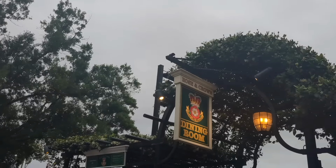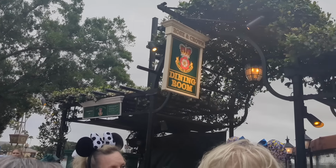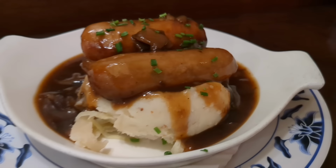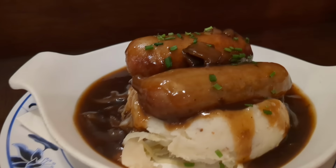Now you jump across the World Showcase from Mexico and into the UK Pavilion, and you're going to find the ultimate dinner location for all things comfort food at Rose and Crown. It's got that British staple, bangers and mash, up for grabs, consisting of traditional English sausage with colcannon and potatoes, mushroom, onion, and red wine demi.